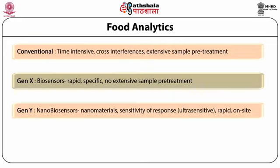In the Gen X biosensors, the advantages are that of a rapid response, the specificity of response, and there is no extensive sample pre-treatment required. As against a Gen X, the Gen Y is a nanotechnology enabled biosensing device, which uses nanomaterials as one of the elements in the sensing element. The sensitivity of response in the Gen Y biosensors is far more than the Gen X biosensors, which means they can afford ultra-sensitive detection of analytes. Other than this, they are also rapid and they can be used for on-site detection.